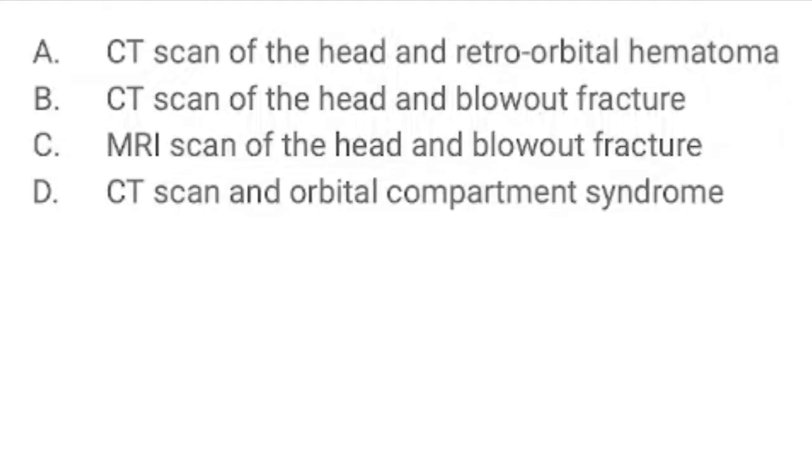CT scan of the head with retroorbital hematoma, CT scan of the head and blowout fracture, MRI scan of the head and blowout fracture, or CT scan with orbital compartment syndrome.